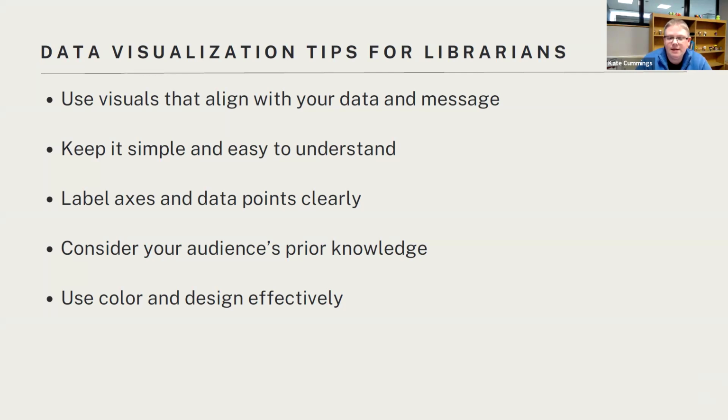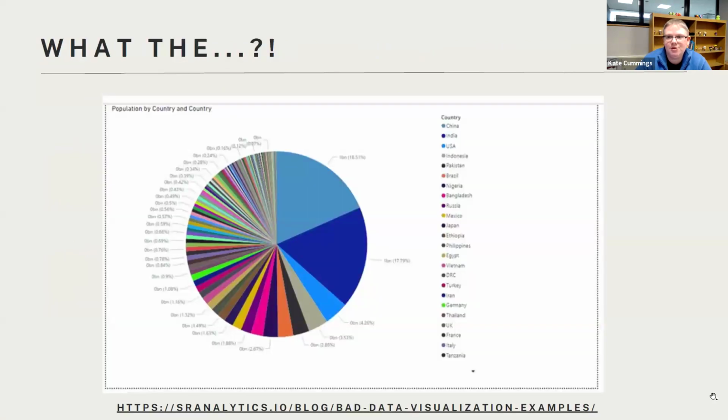And then use color and design effectively. And now we have a couple of examples of data visualization don'ts. So this is a lovely chart. It's a bunch of countries, and I don't know what they're measuring because the title says population by country and country, whatever that means. So this chart is clearly useless, right? It's way too much happening. The labels are bad. There's just way too much going on.